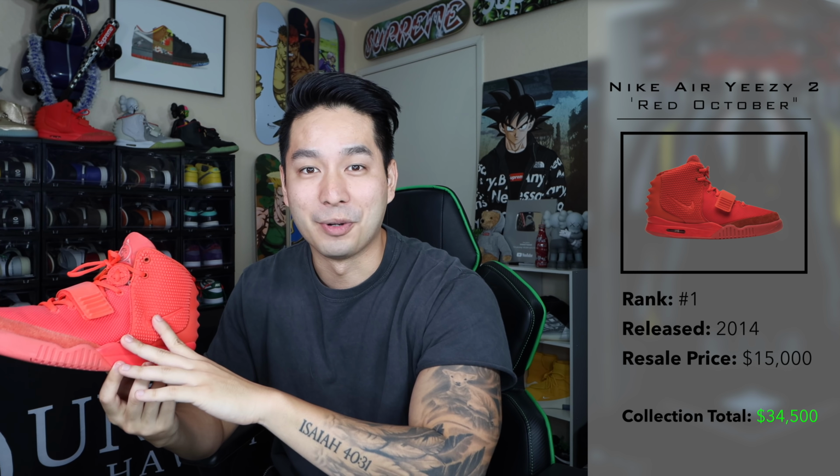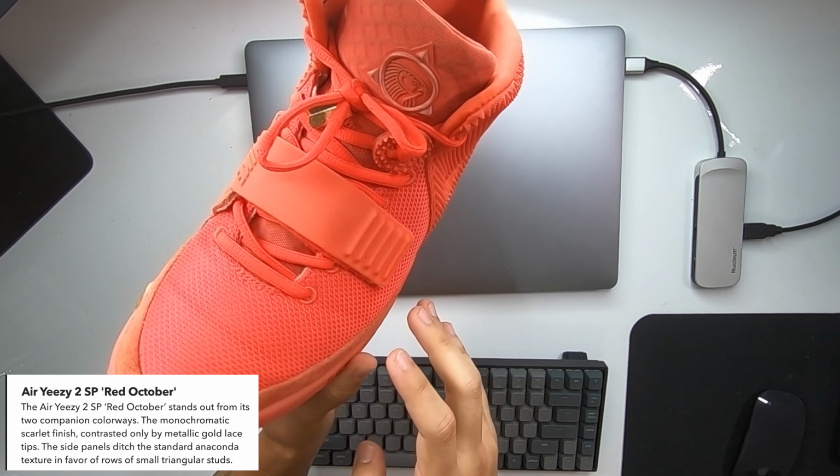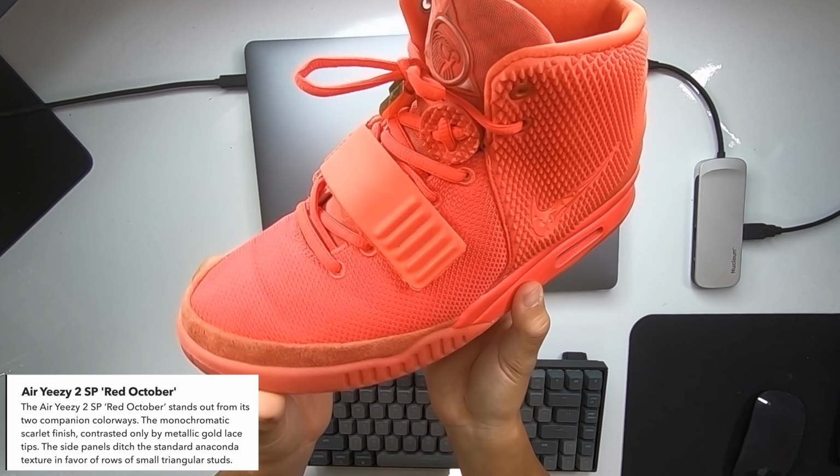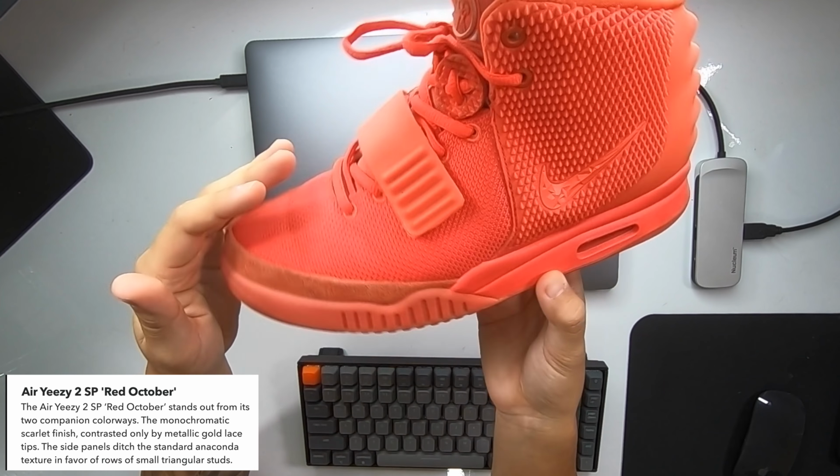And finally, to no one's surprise, this is the most expensive sneaker in my collection, the Air Yeezy 2 Red October. And as you guys can see, there's a theme, guys. The Air Yeezy 2 line is definitely one of the most iconic lines in sneaker history and one of the most expensive as well. Exact same model as the platinum and the solar, but this one is just completely done in red. And even though it is an all red upper, I think that gold lace tip over here sets it off just enough to create some diversity.